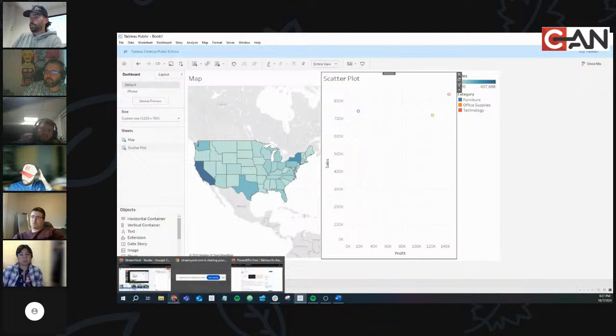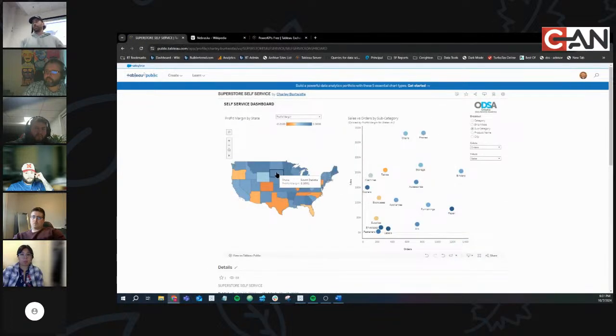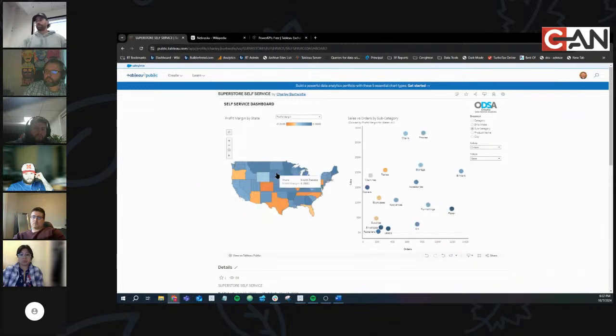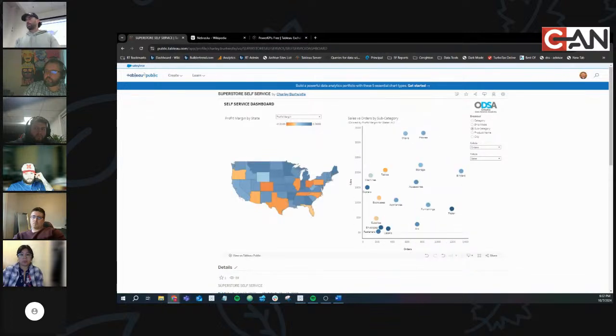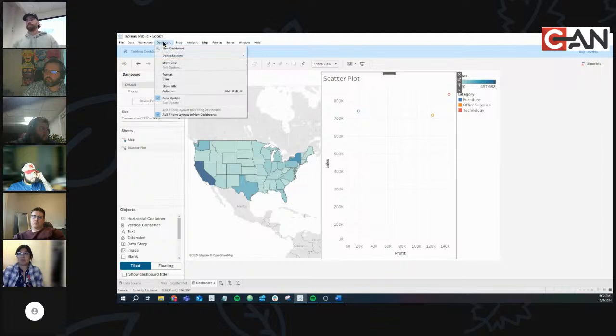So the goal of tonight, the 2 goals, were parameters, which we already covered, and then dashboard actions. So the actions that we're going to be covering is a filter. So when you click into something, that updates, and the hover learn more thing. So we'll start with the filter. So to add a dashboard action, you just click up into where it says dashboard here and choose actions.